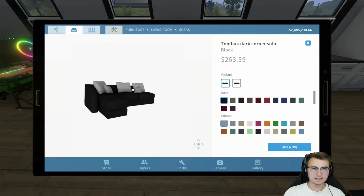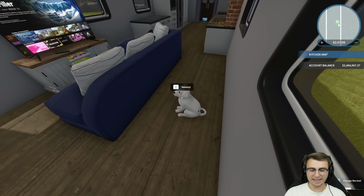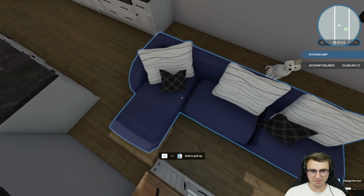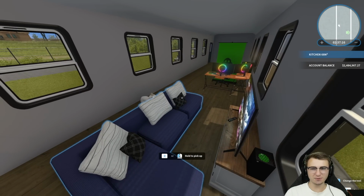We need something that's not only comfortable for us, but also comfortable for our pets. I'm really curious to see if they could actually jump up on the couch. I highly doubt it, but I'm really curious now. Please, I can't have you right there. I decided to go with this couch. It almost looks like it's made out of denim, but I thought it would look a little bit nicer in here since we don't really have any real color to the space just yet.